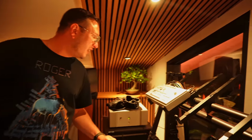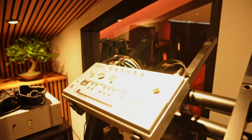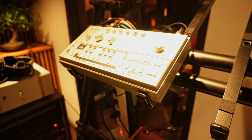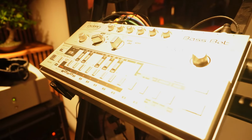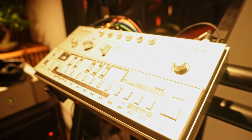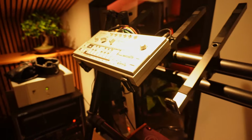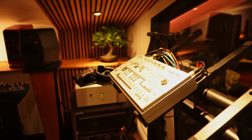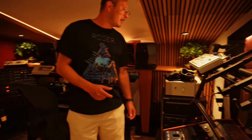And that's a 303. Yeah, this is not an original, but a Cyclone. I think he uses this one for a lot of bass programming with MIDI, and it has these effects on it. I can't really explain it because I'm not really a drum computer type of guy. But when he works with it, it's like magic.